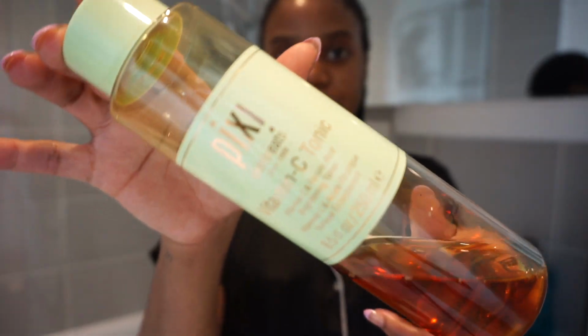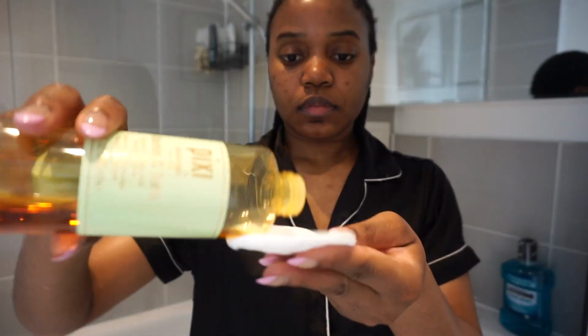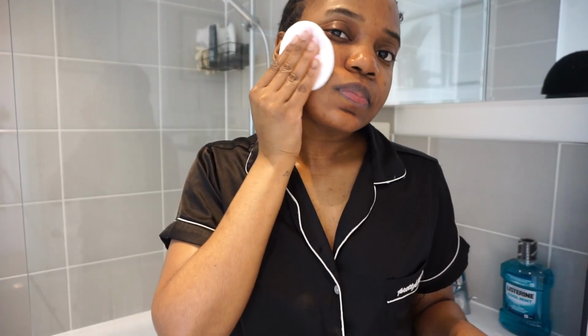So after that's done and the room is set up and ready for me to just lie in bed, I'm just gonna pop back to the bathroom and complete my skincare. So I'm using this Pixie Glow Tonic as my toner. I'm just gonna use a cotton pad and wipe that over my face.